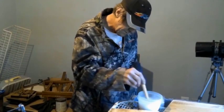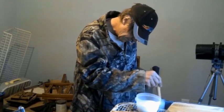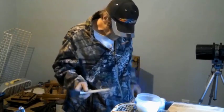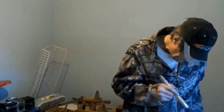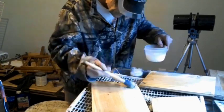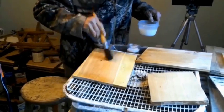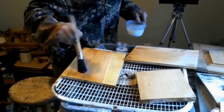The Barkeeper's Friend here, the oxalic acid, and our baking soda. We warmed our water up, so that'll help increase the conductivity by opening the pores up of the wood more and allowing it to soak more of the catalyst in. So what we're going to do is go ahead and give it a pre-soak with the baking soda on our softwood. This I believe is pine. It may be poplar, but I'm pretty sure it's pine. Either way, it's a softwood, and either will react to the baking soda negatively.